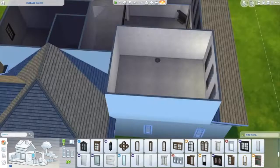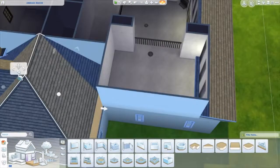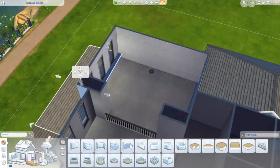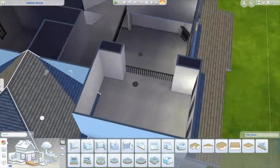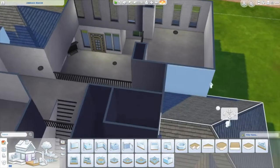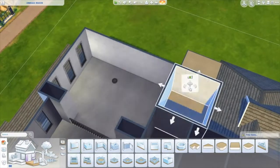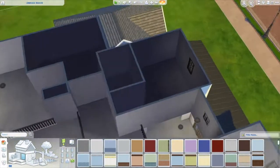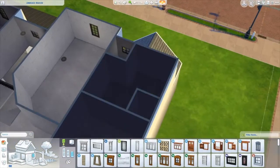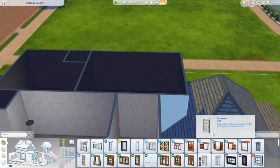So this is a perfect family home, like I said. It's pretty big. I did not see the price on it. I know it's expensive because I paid, like, I just went crazy. But yeah, it's pretty pricey.